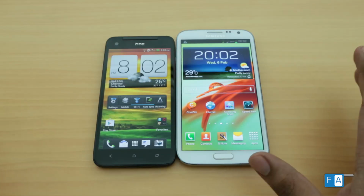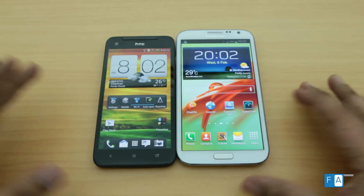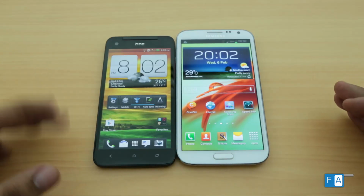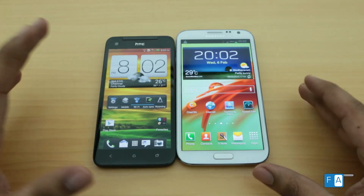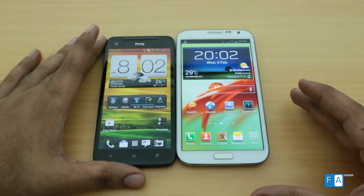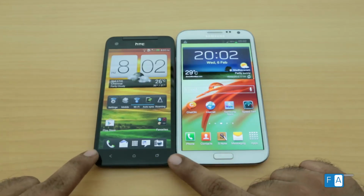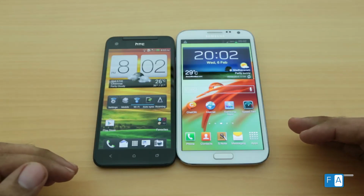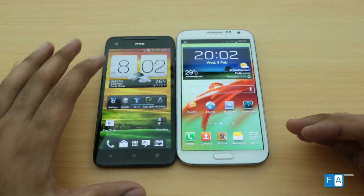5.5-inch screen. As you can see, the Galaxy Note 2 looks a lot bigger, but still it's a phone. The Note 2 is called by some a phablet. The HTC Butterfly, on the other hand, is not really a phablet, but as you can see the screen is almost as tall as the Note 2, but it's pretty narrow in terms of the screen size. So it can be a phablet or cannot be a phablet. We can debate about that.